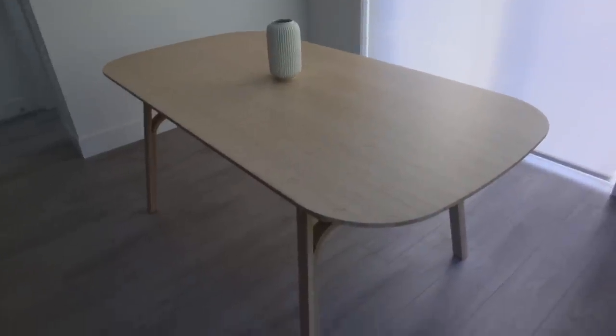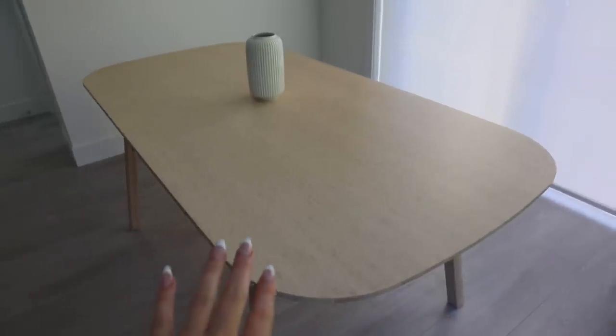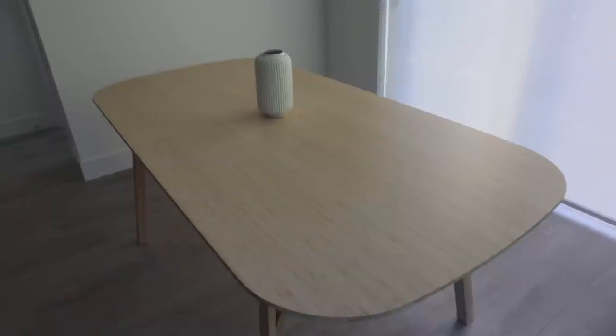Here is the new table. I'm kind of obsessed. I actually really, really like it. And this tone of wood just really fits the space and pulls everything together. I'm obsessed with how it's a mix of a square table and a round table, because that's one thing we were debating, if we wanted a round or square table. But this is a happy medium, which is amazing.